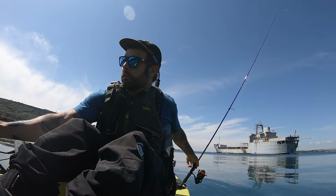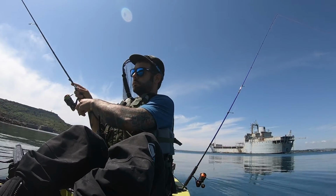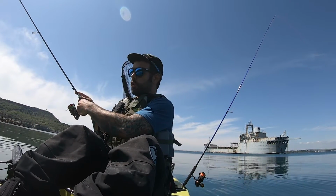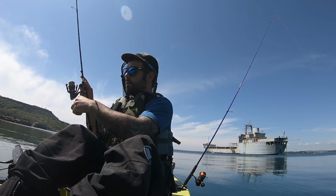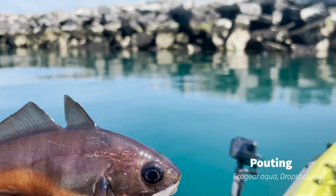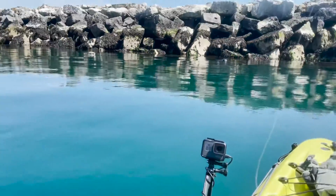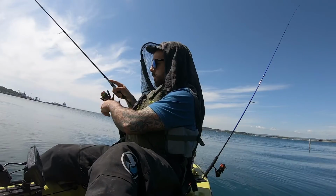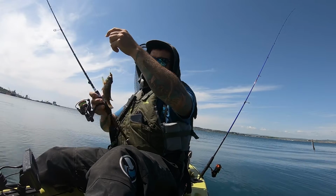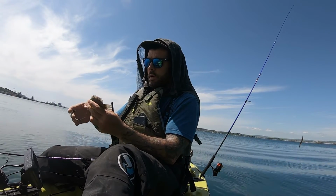Something in the drop shot. Doesn't feel big. Probably a bloody goby or a little tiny cork wing. Pouting. Wing on the drop shot. Number 3. Got a little lice on his head.